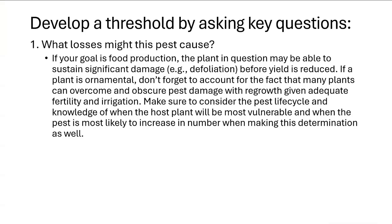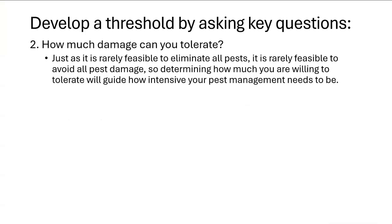Understanding that ecology, considering the life cycle of both the plant and the insect, how they overlap. At a certain point in a season, defoliation might not cause any yield loss at all. Kind of taking that into account. How much damage can you tolerate? This can be economically based for some, and it can be aesthetically based for some.